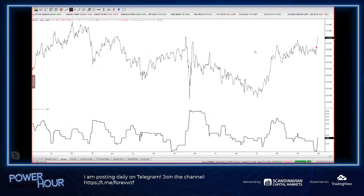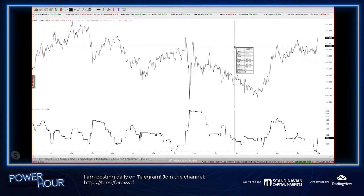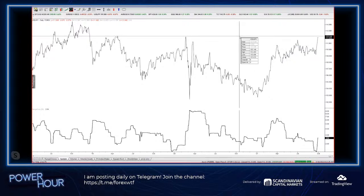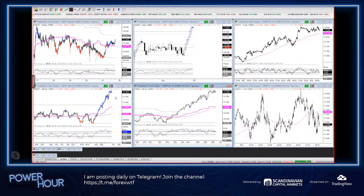I was talking to a buddy of mine last week, and I showed him this, and he goes, well, what's the catalyst? I said, I don't know. But one of my favorite quotes ever from Paul Tudor Jones is that when a big market starts to expand its range, it's telling you that something's happening. Price is telling you all you need to know. And we've seen this happen just over the last couple of days.